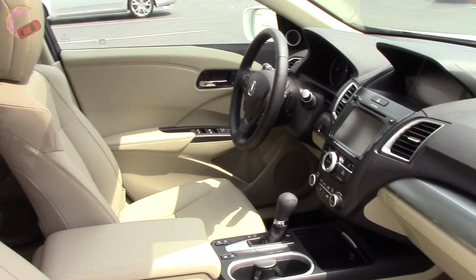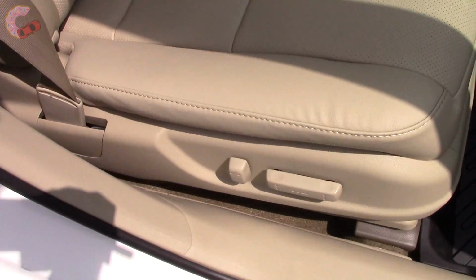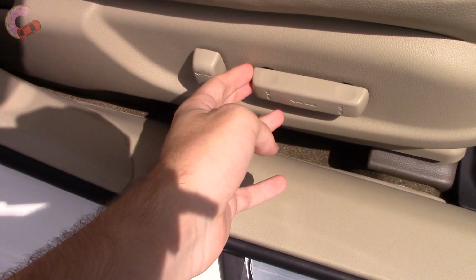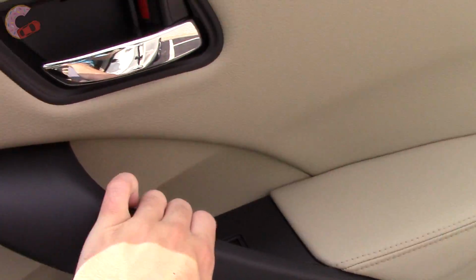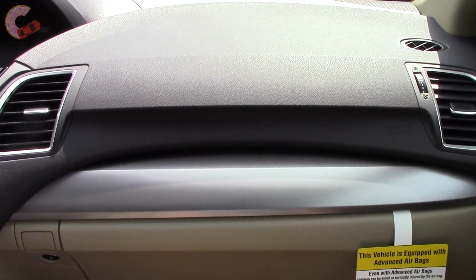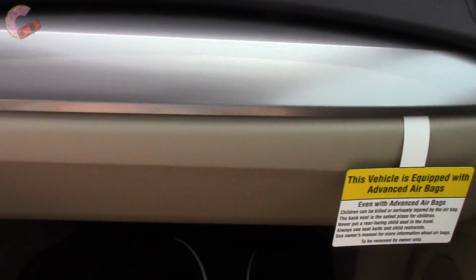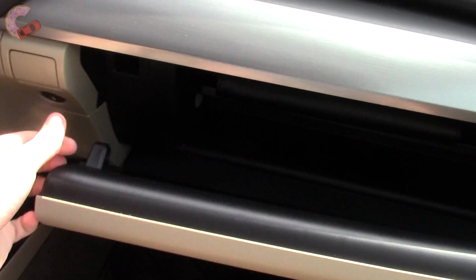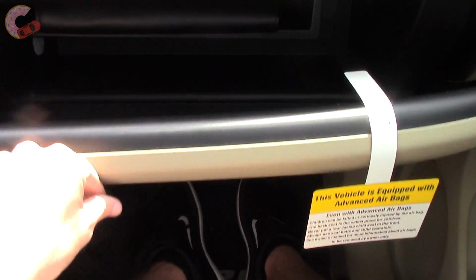The passenger seat is 8-way power on both Technology and Advance, or 4-way power on the base. The materials in front of you are soft-touch plastic, and there's some silver painted trim. The glove box is dampened and good sized, but it's not felt lined.